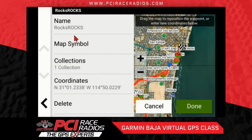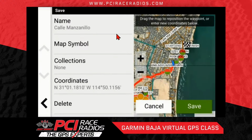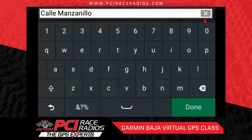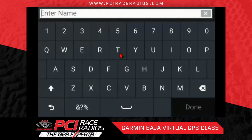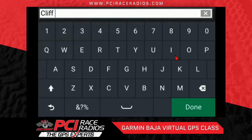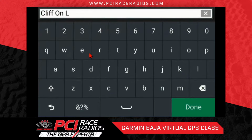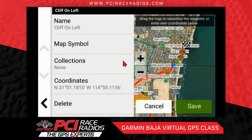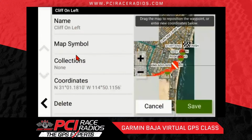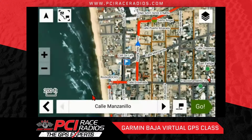So we'll hit done, and now we have saved that waypoint. Alternatively, if you want to click off the map and click a separate area here, you can drop a waypoint. Now, it knows that it's at Calle Manzanillo, so it's going to name it that. But if we want to put a note here that says cliff on left, we can do that, and we can select any map symbol that we would need there. And we'll also have that there.